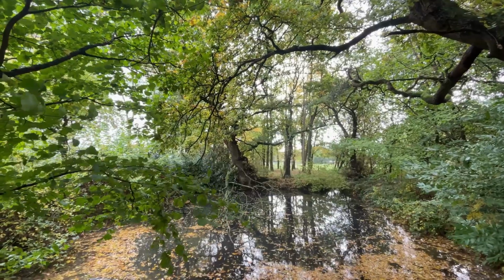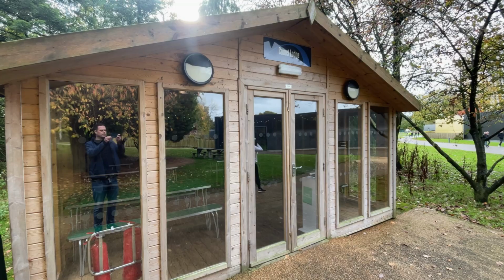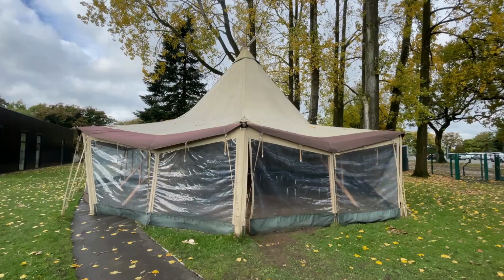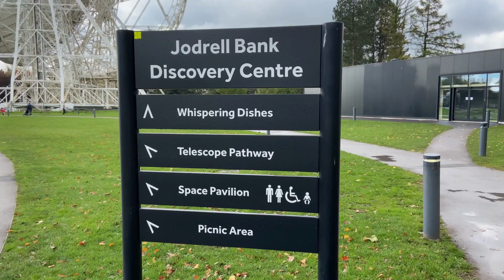This made us laugh though. You can tell schools make trips here often, and more than one kid has taken a dip in there. There's lots of places to eat your packed lunch once you've had an illegal swim and earned a lifetime of detentions.